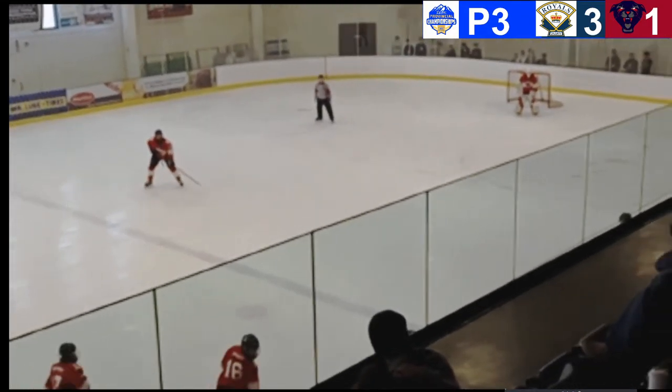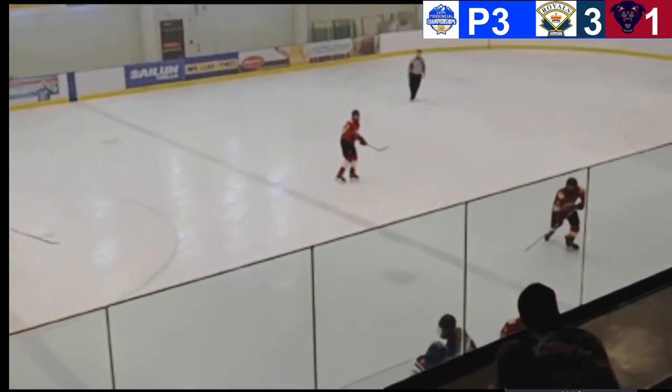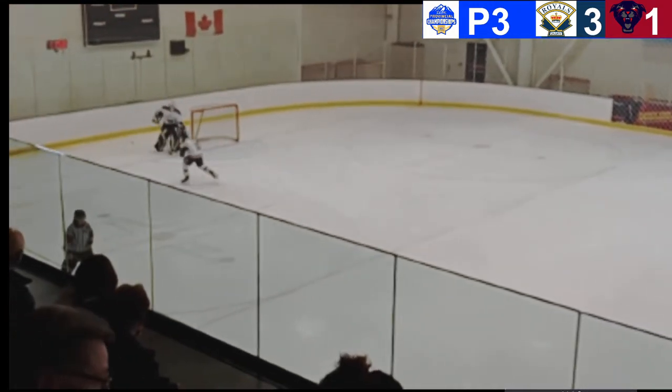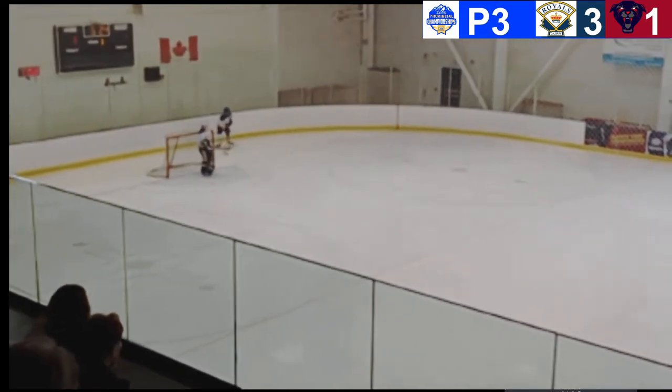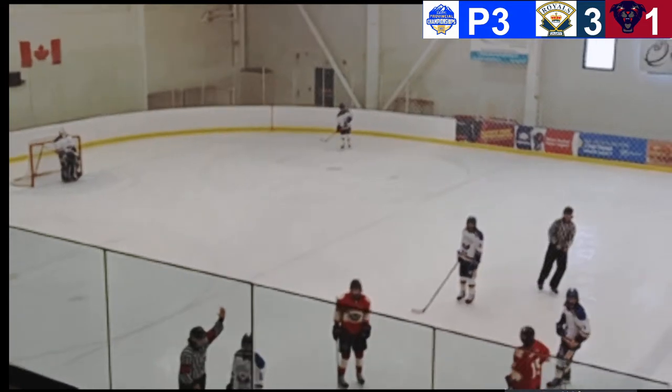Panthers pick it back up. Can't move it off the wall. Royals. Bubinick kicks it up. Throws right into traffic. And the puck dumped back into the Royals zone. Bohe touches the puck, and it looks like the Royals are going to take a penalty here.